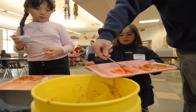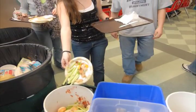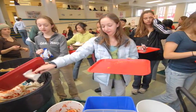It would be great if the kids would keep all this in the trash can where it belongs so we wouldn't have to pick it out. Composting at school is simple. Remember, all recyclables can go into the recycling container. All food scraps go into the buckets marked compost only. And all trash goes into the trash cans.